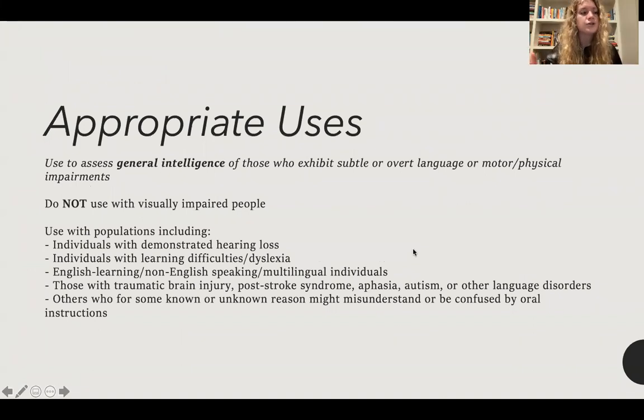So to circle back to the specialized aim of the CTONI-2, overall it is looking to assess the general intelligence of those who exhibit impairments or hindrances in language or motor related ability. It is highly recommended that you not use the CTONI-2 with those who are blind because of the pictorial scale, which relies heavily on pictures for its questions. But again, this test is quite beneficial because it can pose as either a language reduced or non-language test.